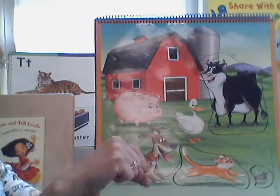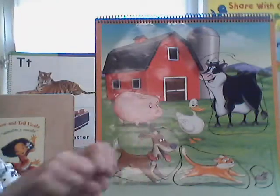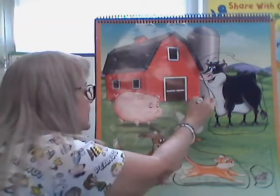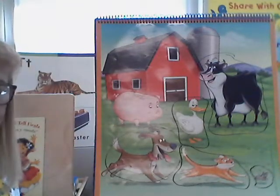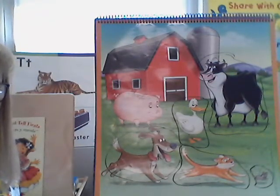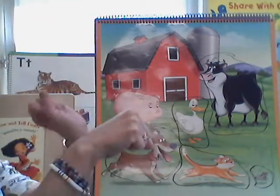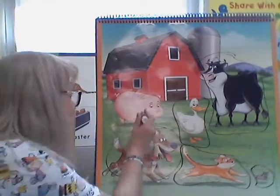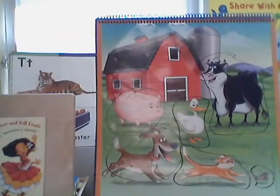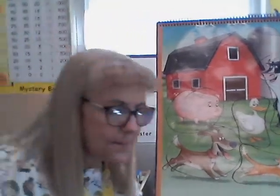Duck. Good job. Oh, this is a cute little duck, friends. All right, and finally, pig. P-ig. Pig. Excellent. Great job, my friends. All right, so let's see.